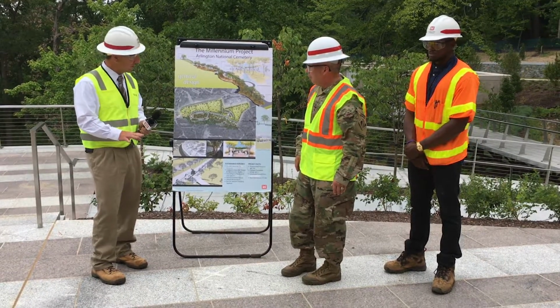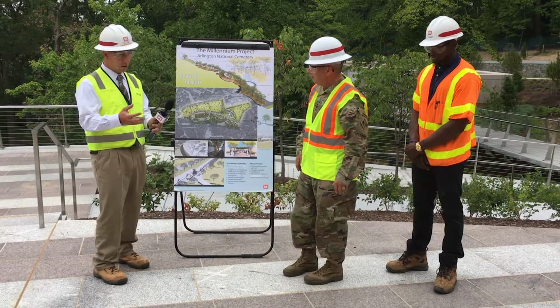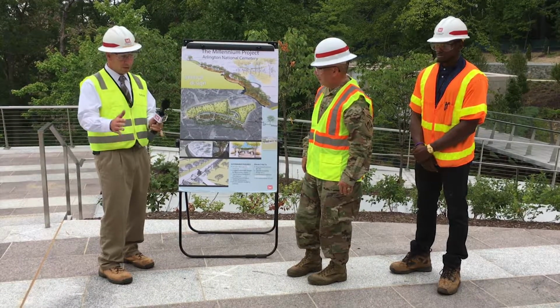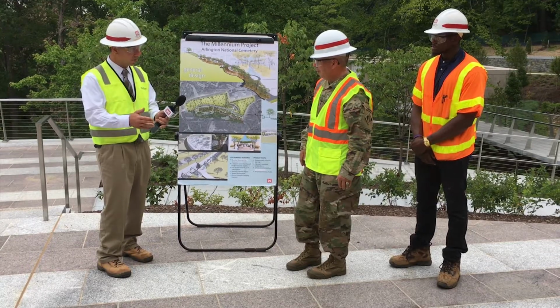6,271 pre-placed crypts, if I recall correctly. What that does is, instead of Arlington having to dig a hole six to seven feet deep for every interment, we're pre-placing those concrete liners during construction. It's a capital investment, but over time it does significantly reduce their O&M expenses.